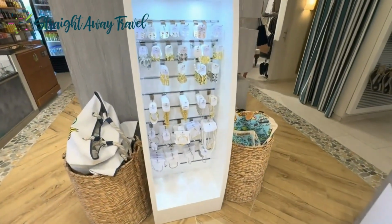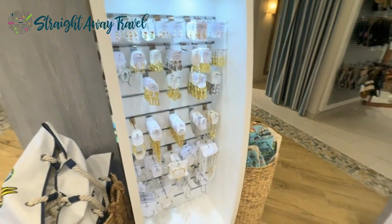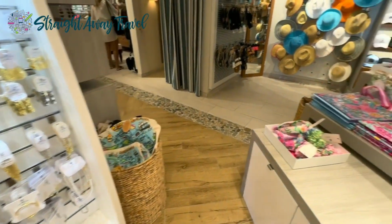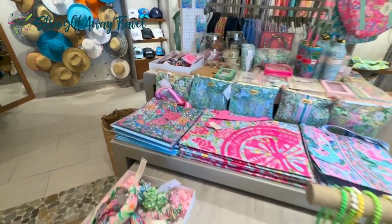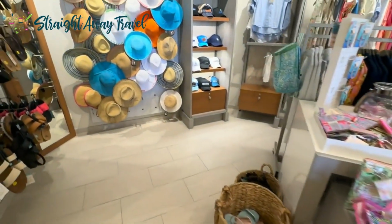Some nice Lilly Pulitzer and jewelry, lots of little things you can pick up and take back home with you and have wonderful memories of your trip.